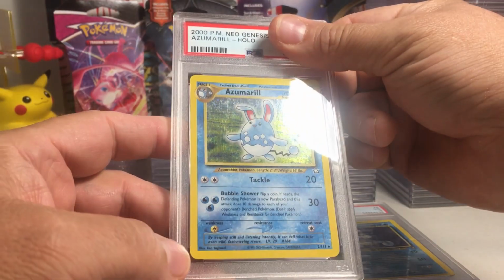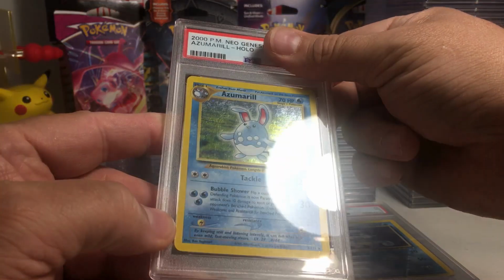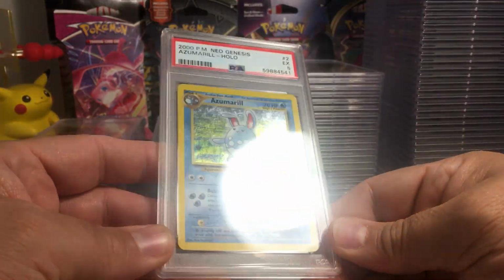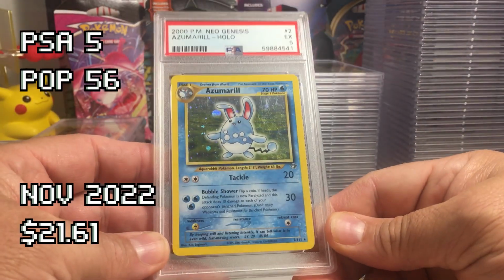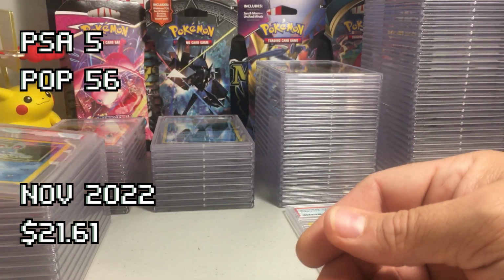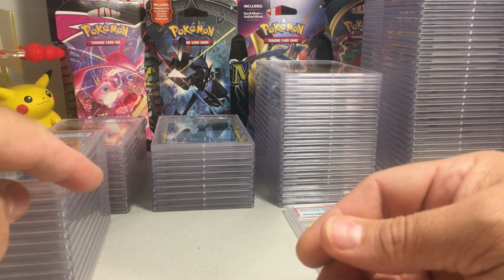This is from Neo Genesis also. But I'm going to guess this is a PSA 6. Ooh, it even got downgraded to a 5. If you hold it just right, it looks beautiful though with that vibrant holo. Quite a bit of PSA 5s in this order.